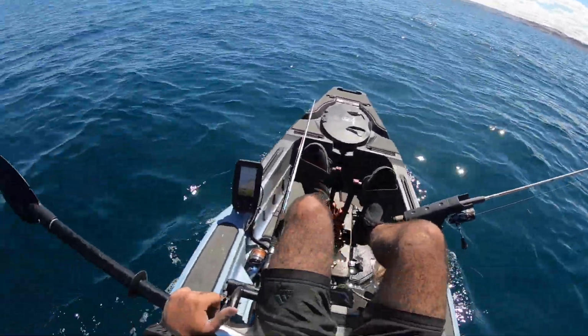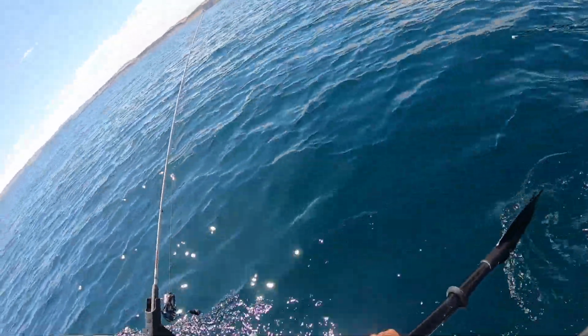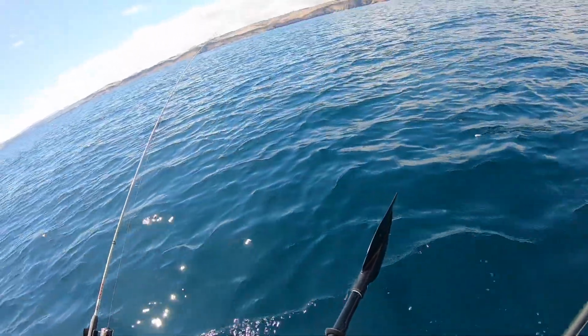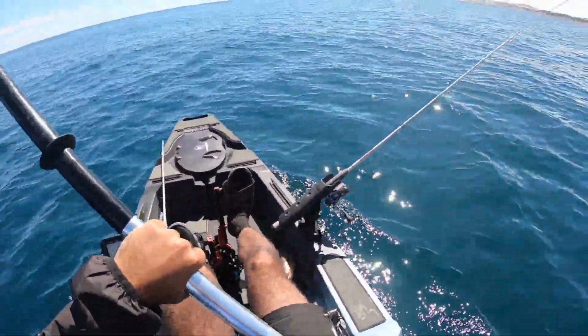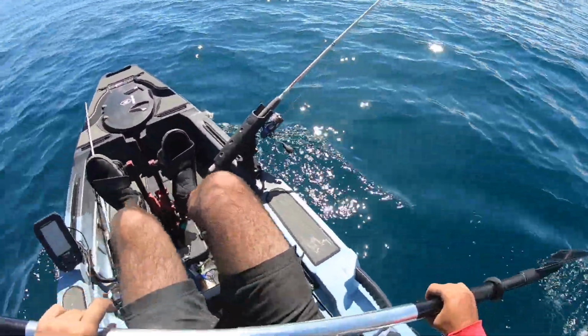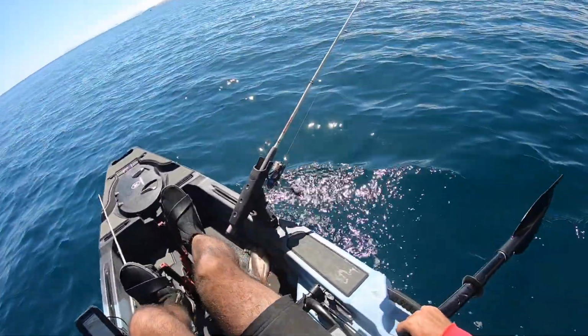It's getting bloody hot out here as well. But what a lovely day. I ain't complaining. Check the views out. It is insane out here. We're about 2.5 k's offshore, and it is so still.